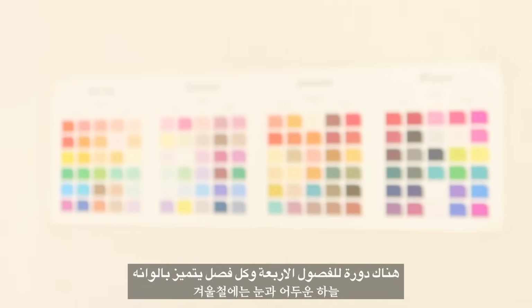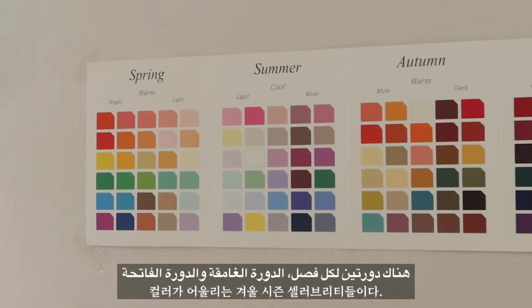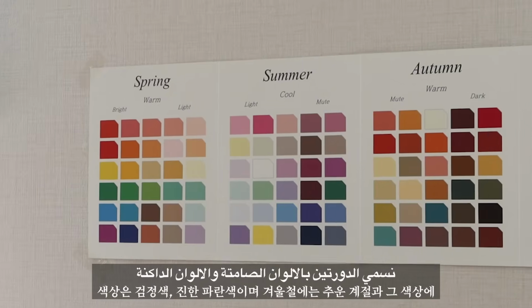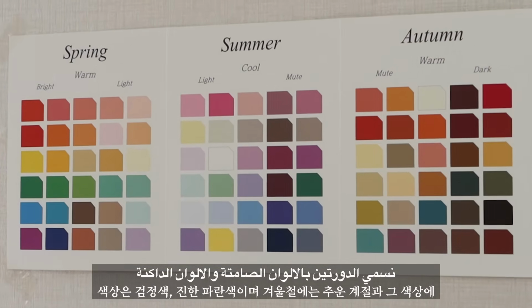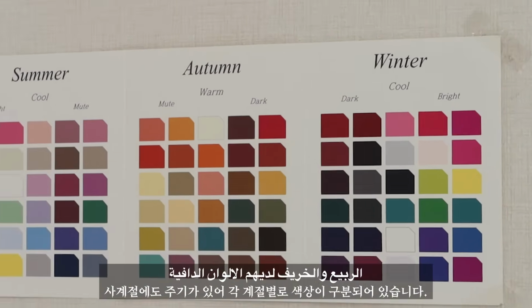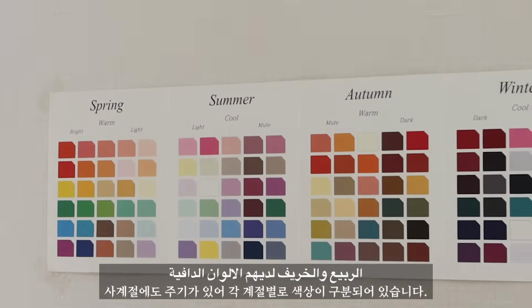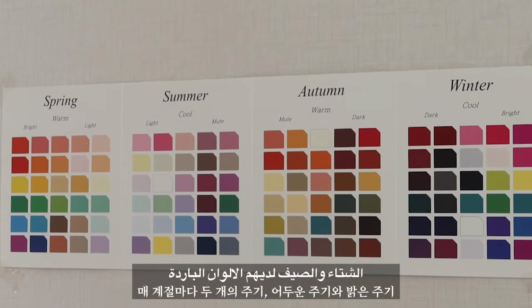There's a cycle of the four seasons. In spring, there's a light tone like pastel. But there's also a light one in summer, and summer light is more pale, which means close to white. And the mute one, the gray-mixed one, is in summer, and there's a mute one in autumn as well. And there's a dark one in autumn and a dark one in winter. And there's a bright one in winter and a bright one in spring. So it's the flow of the four seasons. But spring and autumn are yellow-based warm colors, and summer and winter are blue-based cool colors.